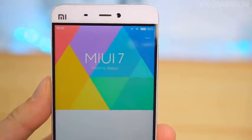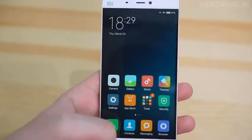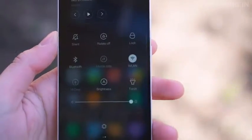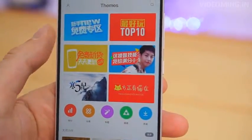Xiaomi MIUI software is in its 7th version and is built around the latest Android Marshmallow, but looks closer to iOS. There is no app drawer and even no Play Store if you get the Mi 5 from China. MIUI has a flat, colorful look, but you can theme it to your liking.